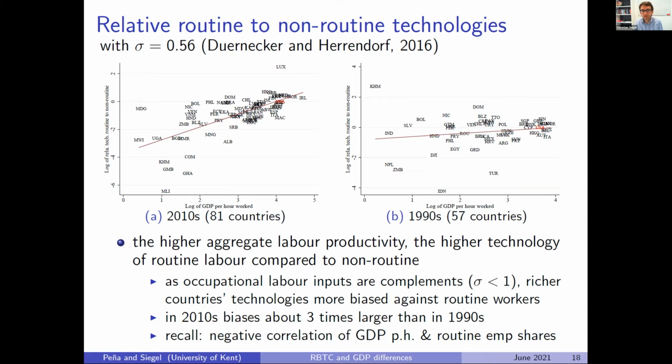Is this plausible? Yes, because we see in the data that with higher GDP per hour worked, there is a decrease in routine employment share. So this makes sense. And if you compare the graph for the 2010 cross-section with the 1990s, you see that the line in the 2010 cross-section is about three times larger. So this suggests that routine biased technical change increased over time.